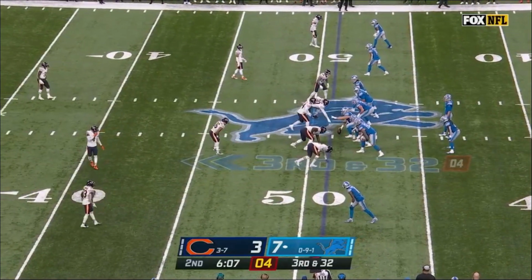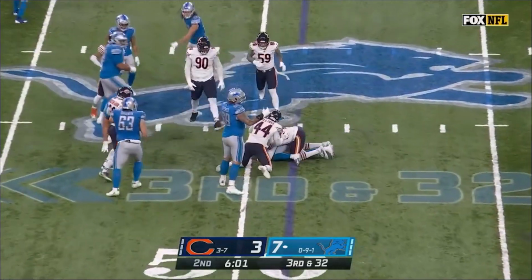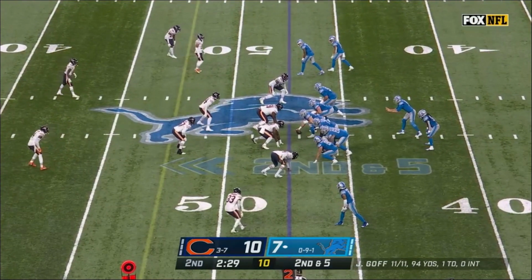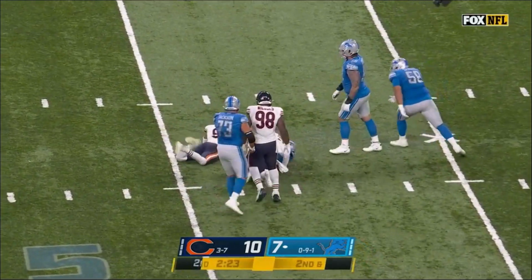Start at the top. That means they're not going to run a play. Here's Williams. Crowd won't like that. Bottled up by Quinn. Would be strong candidates, but unfortunately we may not see him again. Here's Goff. He is sacked by Quinn and a flag comes in.